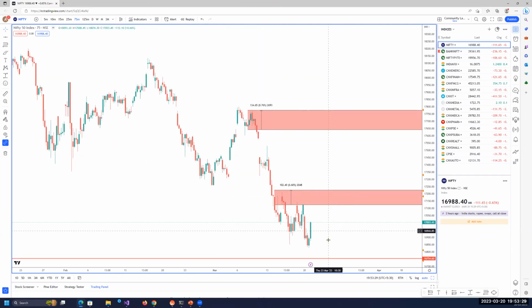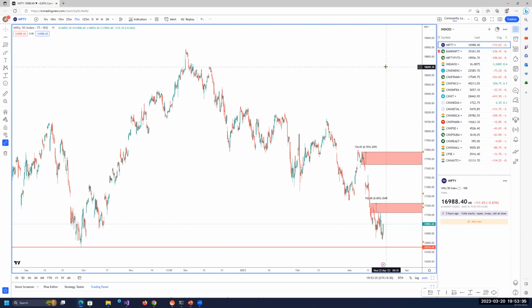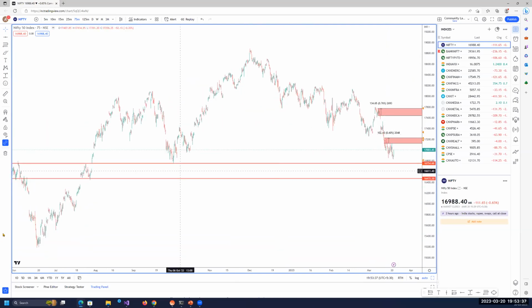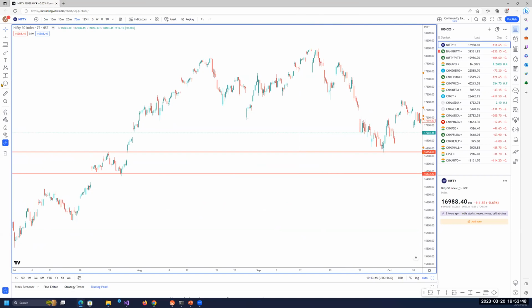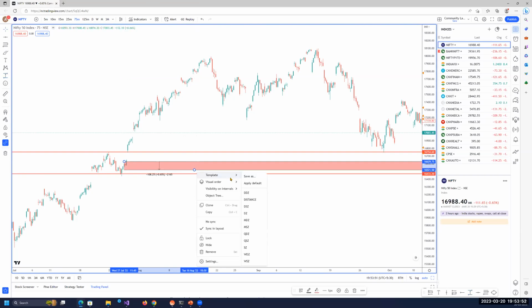Probably markets are just going to be range bound till the Fed outcome on Wednesday evening, which will reflect on our markets probably on Thursday morning. So there's not enough great demand here. So if this supply zone holds, we could move down easily all the way up to this fresh area of smaller time frame demand, which is 16,650.